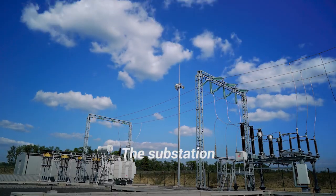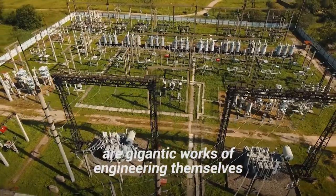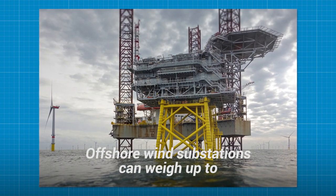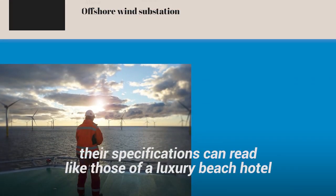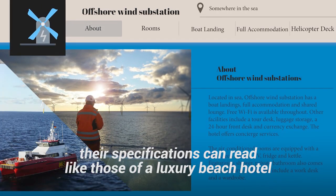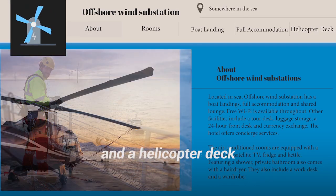The substations, like the turbines that feed into them, are gigantic works of engineering themselves. Offshore wind substations can weigh up to 22,000 tons, and on paper, their specifications can read like those of a luxury beach hotel, complete with boat landings, full accommodation, and a helicopter deck.